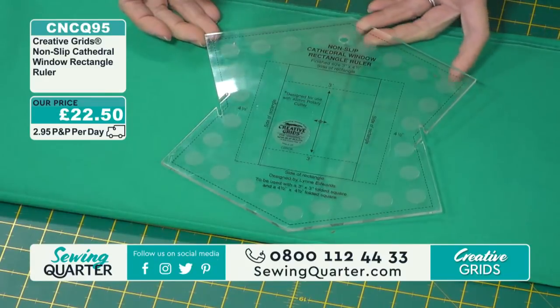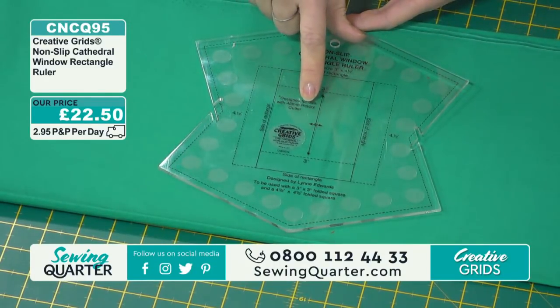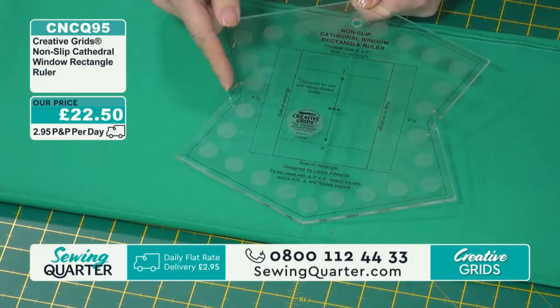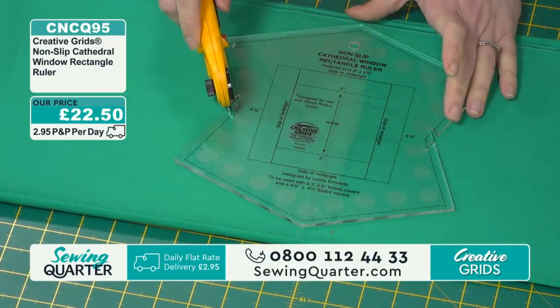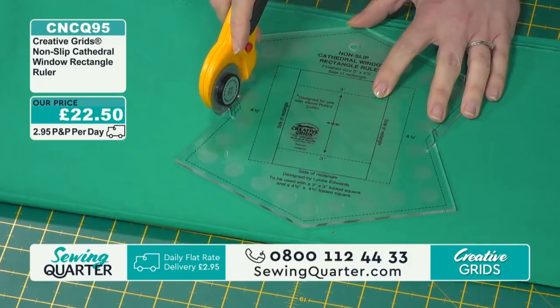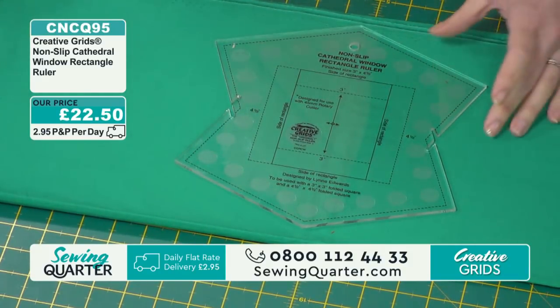Now, this is, and it says here, this is designed for use with a 45mm rotary cutter. And again, you can see, when you cut into there, you've got enough leeway so that the blade can go into there. And then from there, you can then cut out again. So it's perfect for all of that.